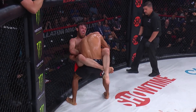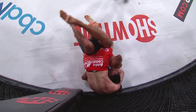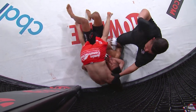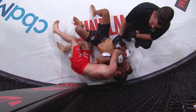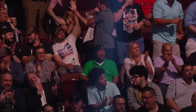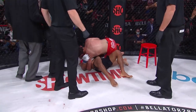And instead, it's Magomedov jumping into the guillotine choke. That's tight. That is tight. Got his legs engaged in that. There it is. And Magomed Magomedov has just become the first fighter to finish Enrique Barzola. He does it via guillotine choke in the fourth round.